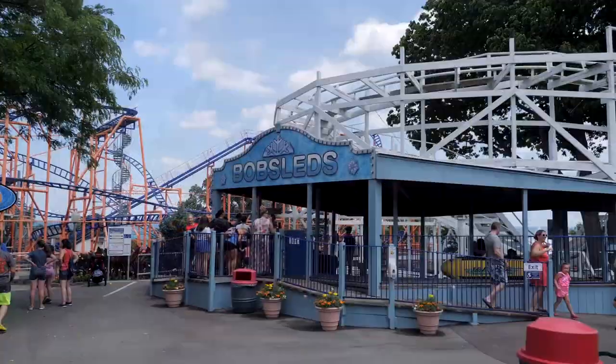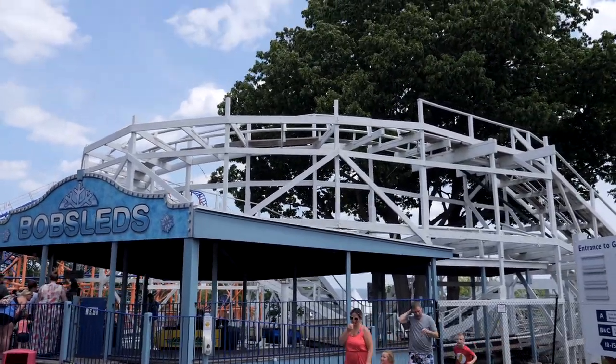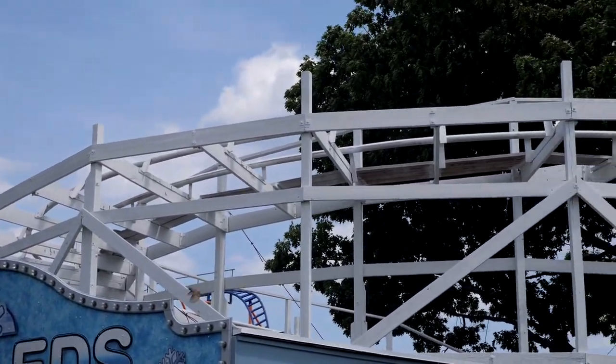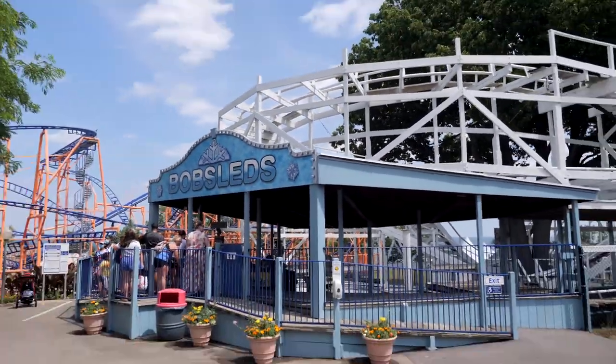Let's get this started. So here is our first stop, the bobsleds, which dates back from 1954, which I don't know what kind of track it was, but I read that they replaced it with steel tubular track not too long ago. Has a sort of mini Matterhorn type of vibe. Let's get on this thing.